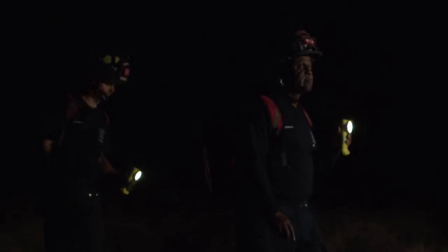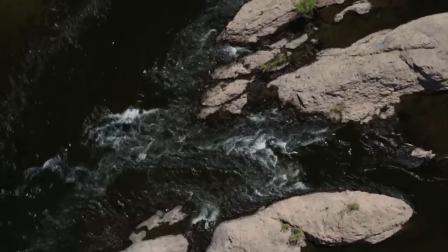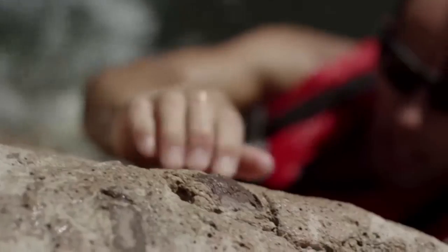Being able to search an area with a spotlight at night, knowing that you have something that can light up an area, is very effective in search and rescue situations. Part of the technical rescue team, what we respond to are swift water calls. The intent, obviously, is to try and locate the person first. The quicker we locate them, the quicker we can put a rescue plan into place.